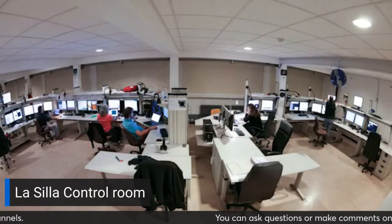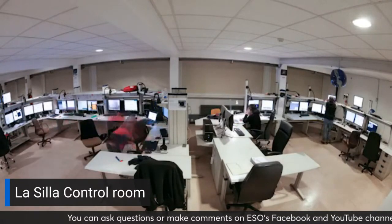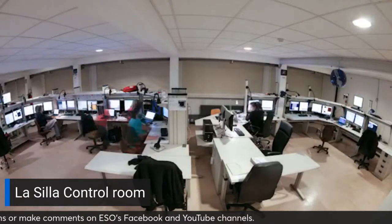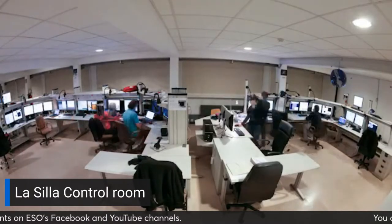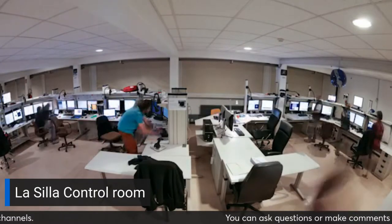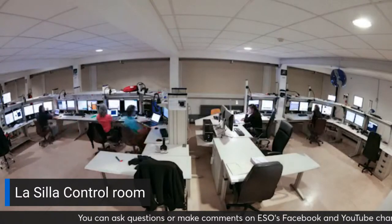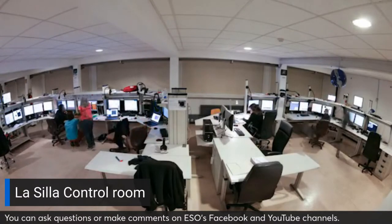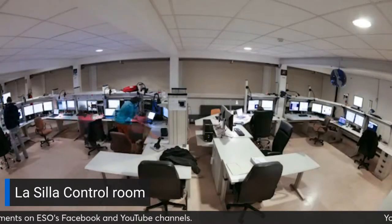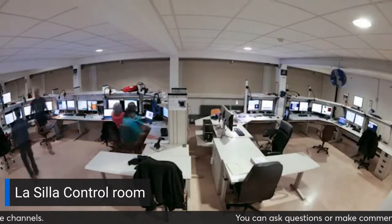And the International Committee will read all of the proposals and decide if you will win a night of observation or not. It could be 3 nights, or it could be only half of the night. It depends also on the object that you want to observe. Only 20% of the proposals get a night of observation at La Silla Observatory.